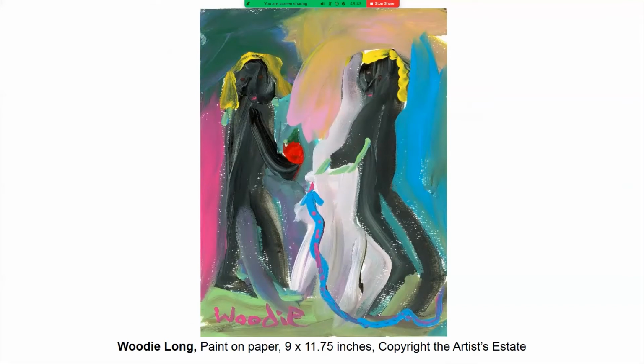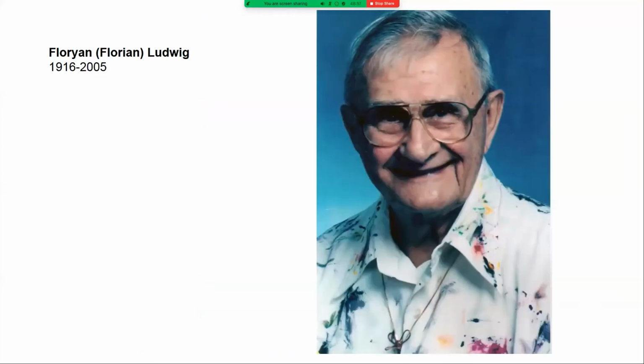But he was not a go-getter, but he and his wife had this successful gallery, and a lot of folk art collectors would visit them and buy from them.